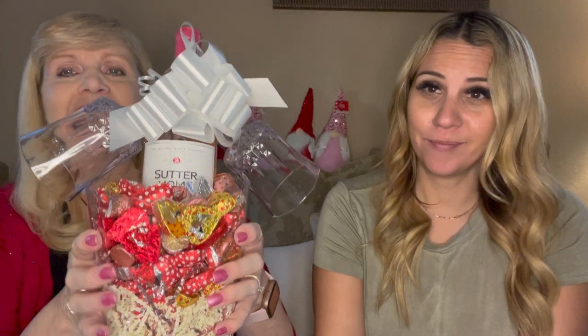Super cute. The next one, I just love this one. This is for your wife, your significant other, your girlfriend, for anybody, or even just yourself if you want. It actually starts with one of these clear candy holders. I think it's what they call a scallop container, but you can find this in the party section. And then we have the little plastic wine glasses that go with it. Fancy. We have a bottle of the Sutter Home White Zin in here as well. And then it's all filled up with chocolates too.